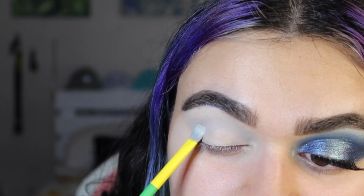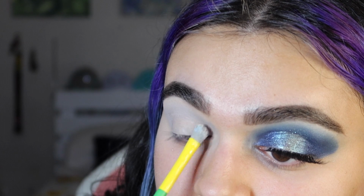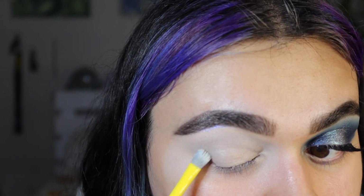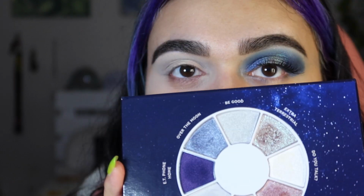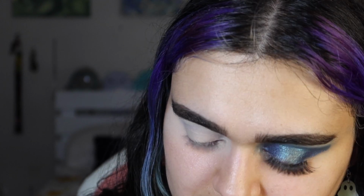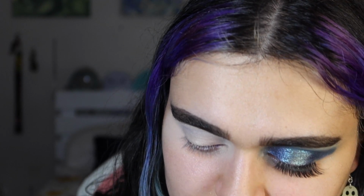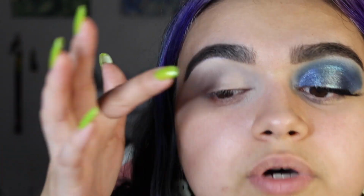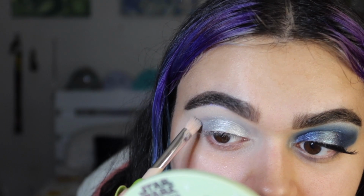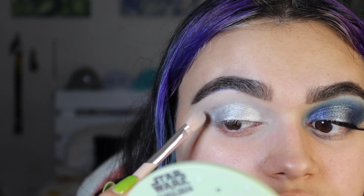So I'm gonna pack this all over my lid because this is the magic secret for shimmers to stay on the lid. I'm going to take this shade called Be Good. These shade names are so freaking cute. I love them. And this shade isn't as sparkly as the other ones, but it is a true metallic silver. Taking that blending brush and just blending this silvery shade.